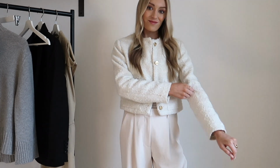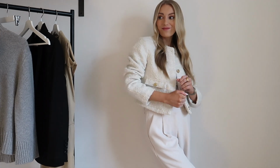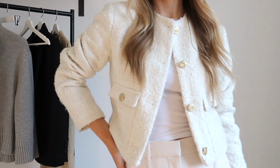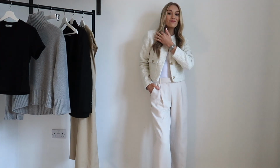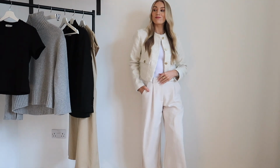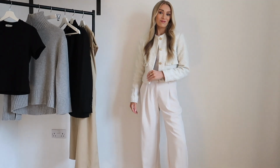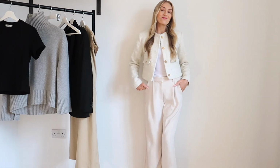So obviously, you know me, I love my neutrals. Here it's off-white, bright white, and then a kind of cream. And I love this. I just feel like it flows so well, and then it also makes the jacket stand out because it's got those beautiful buttons, but then because I've got the jewellery on, it pulls it together, the gold pieces and the gold buttons. I just feel like it doesn't take away from that, it just helps it to stand out.